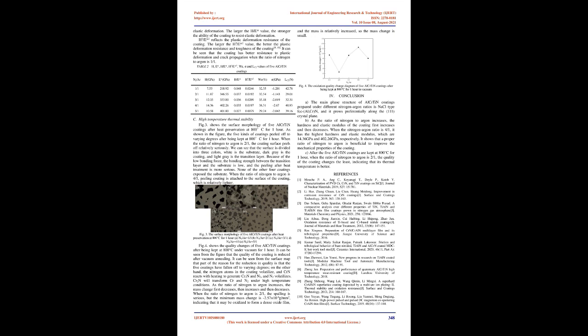It can be seen from the figure that the mass of the coating is reduced after vacuum annealing. It can be seen from the surface map that part of the reason for the reduction in mass is that the 5 coatings have fallen off to varying degrees. On the other hand, the nitrogen atoms in the coating volatilize, and CrN reacts with heating to generate Cr2N and N2, and N2 volatilizes. Cr2N will transform to Cr and N2 under high temperature conditions.